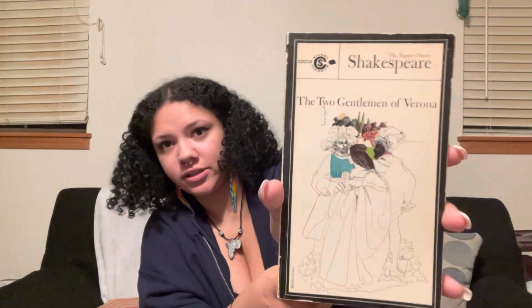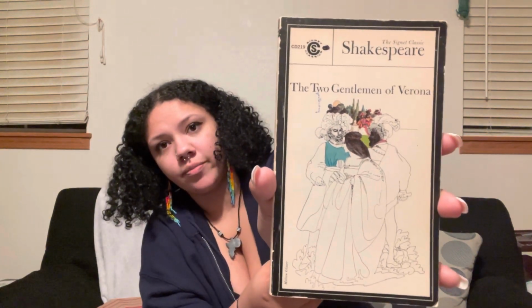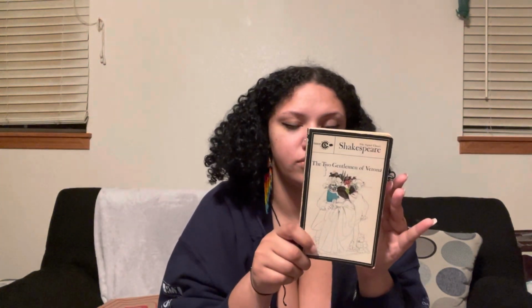Next, this is a Signet Classic. I got this one from Vintage Books. I have Two Gentlemen of Verona. I'm trying to get this to focus. There we go. A little bit more. But I have this one. I don't know a whole lot about this show.